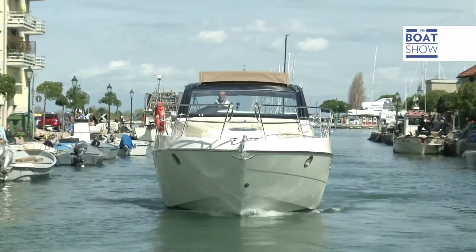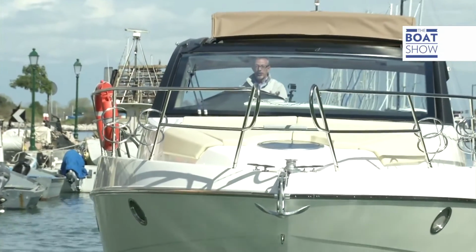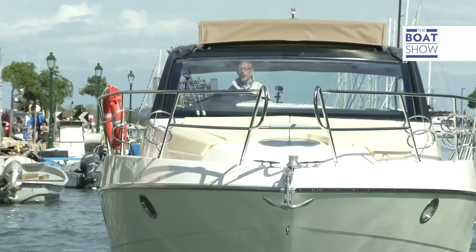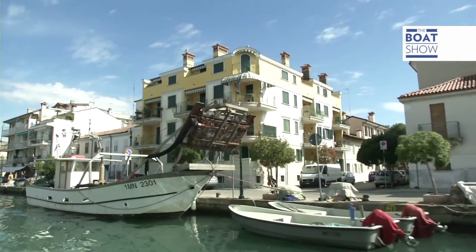Today we've been real tourists. Here we are in Grado. Have a quick look at this lovely little town. It's a fishing village on the most western part of the Adriatic. We can also live a little like pleasure boaters though, travelling slowly through the centre of the city.